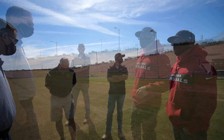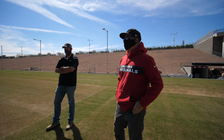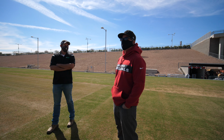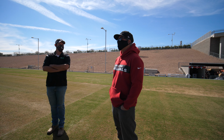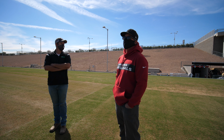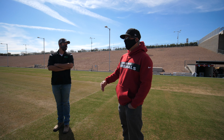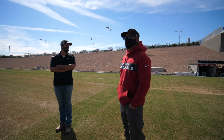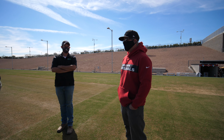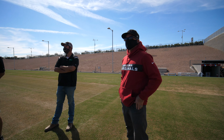And typically we'll have some soccer events in between here and football, which would limit my ability to do this. So if we had a soccer game in March, April, May, we would push that ryegrass along all the way through and then think about transitioning out of there, which aesthetically makes the transition a little bit easier for us. It's easier on the eye to transition once the Bermuda grass starts to come back, but again, that's not always the best for the plant.